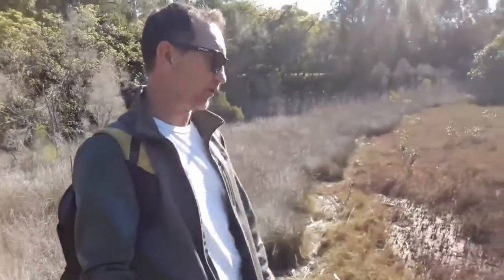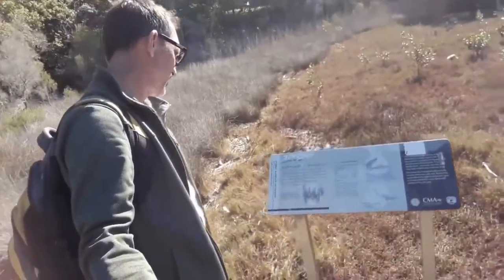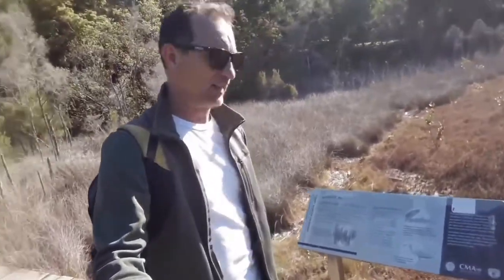So the information sign is back there saying that this is a coastal wetlands area. First thing with life, salt marsh equals diversity.